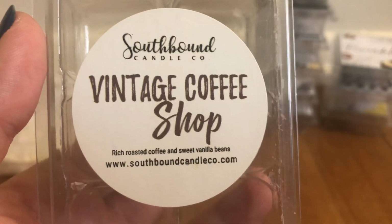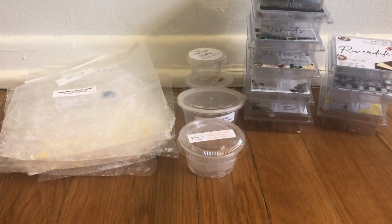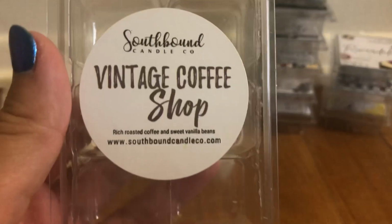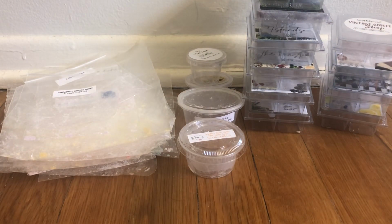Southbound Vintage Coffee Shop. This is rich roasted coffee and sweet vanilla beans. This smelled good from what I remember. It's a nice creamy coffee scent. But it just didn't stand out to me as being anything super special. I don't know that I would repurchase it just because it didn't totally wow me.